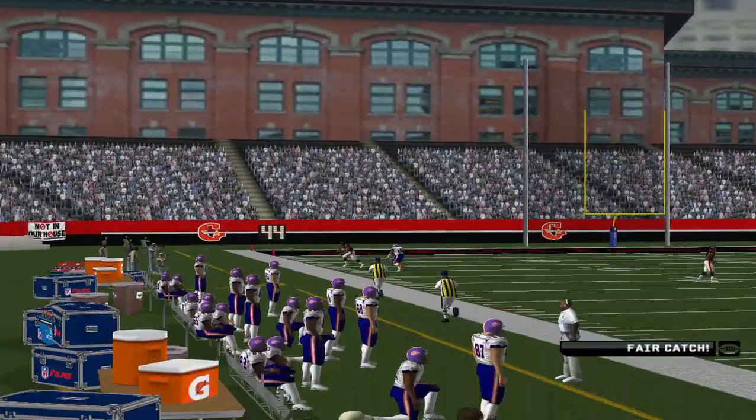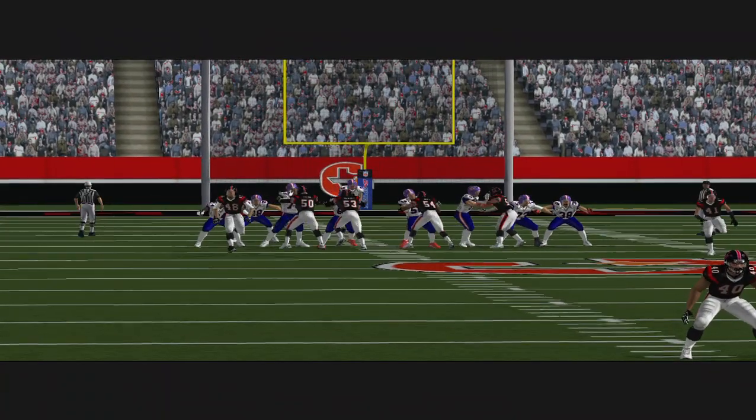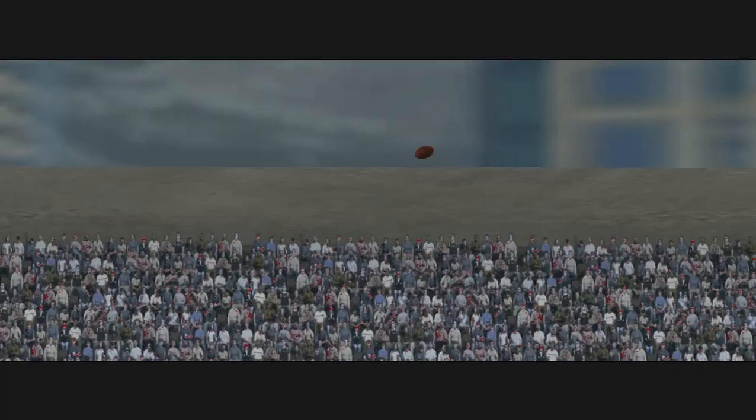They have a reputation for pulling out wins right at the end of the game. They have another chance to do that kind of thing right here with this drive.